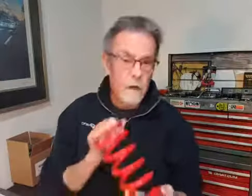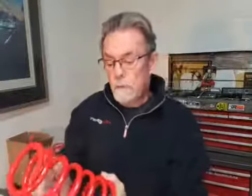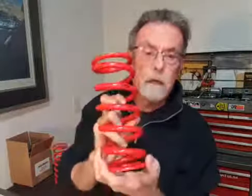We need to talk about the spring. Last week I gave you guys this pop quiz about the numbers that are on a coilover spring, and this one was 0800.250.0350. You can probably see that was backwards. To refresh what these numbers mean, the first number is the length.